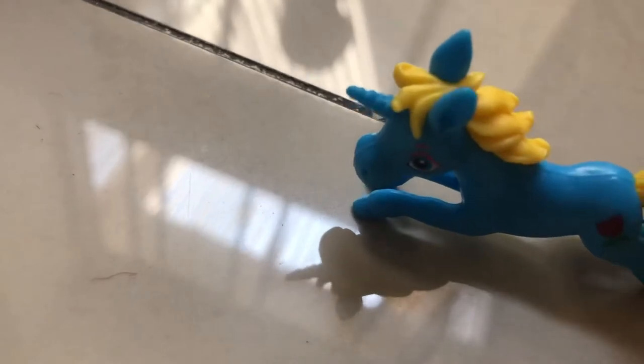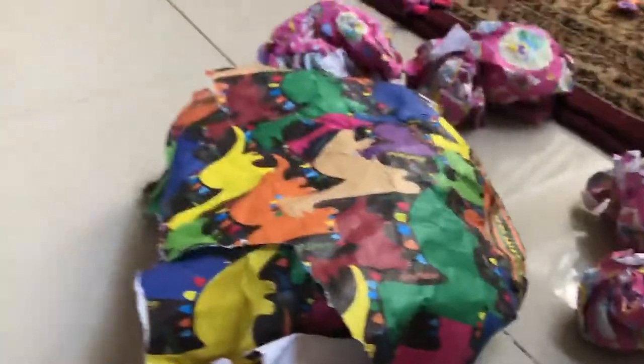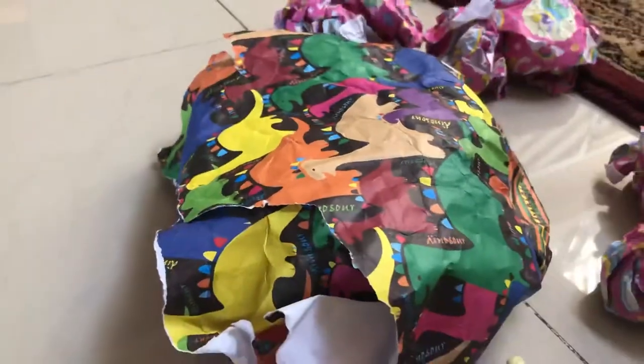I want to see if this little sign has a Rarity or not. Wait for me, guys. So, me too. I want to see. But I want to see too what was before. I want to see. Let's go see a surprise.